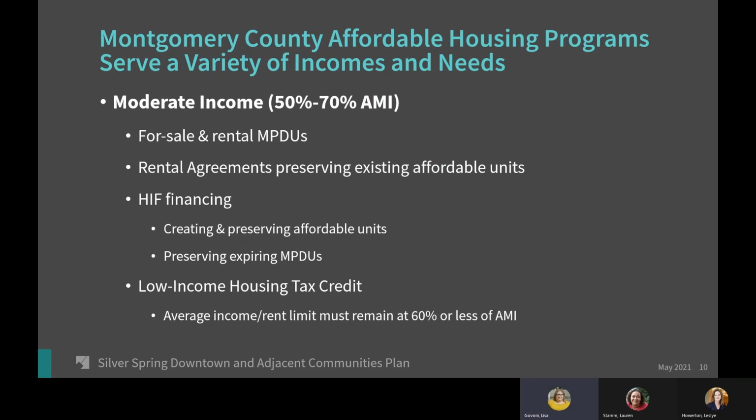Next, let's talk about programs that serve moderate income households. We're going to spend a lot of time on the MPDU program today, but a quick overview is that the MPDU program is Montgomery County's landmark inclusionary zoning program. It's been in effect for over 40 years, and the MPDU law requires developments of over 20 units or more to set aside between 12.5% and 15% of rental and for sale units for moderate income households.